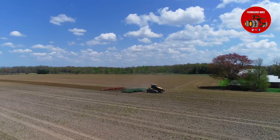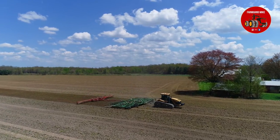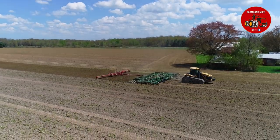Alright, now I am out in another field with one of their Challenger 865C tractors pulling the Great Plains soil finisher and another Brillion packer.